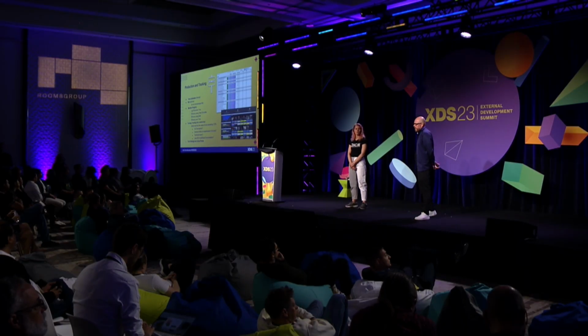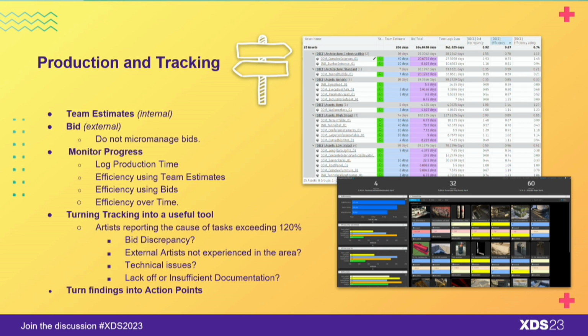So, production and tracking. This is how we do it. Team estimates: our internal artist provides a basic estimate of the expectation the asset will take on the backlog. And the bid is the external artist placing estimates on their respective tasks. Team estimates are rough and only used as guides, so we're not micromanaging the artist here. We're monitoring the progress instead. So as long as your artist is continuously logging time, it's easier to follow and monitor potential risks.